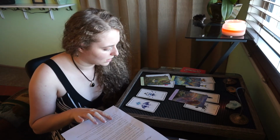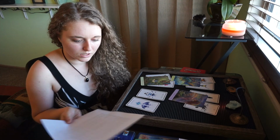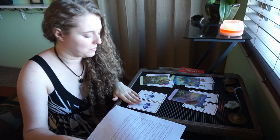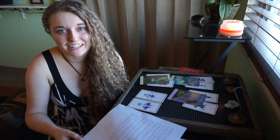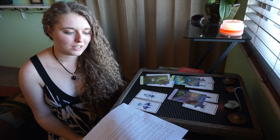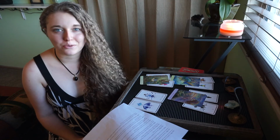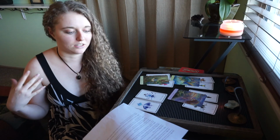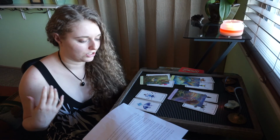Okay, you've also got a true blue color in here. So dark blue. Okay, this is blowing my mind a little bit. Dark blue means clairsentience, which is basically clear feeling and receiving messages from spirit through your emotions, and that's what I said you have at the beginning of this reading. So this is basically validation on that, because there is dark blue in both of these cards.